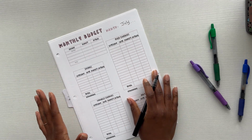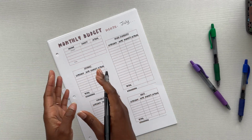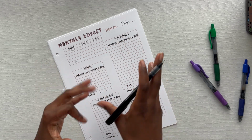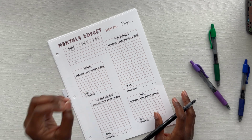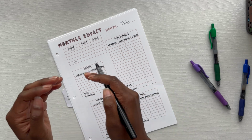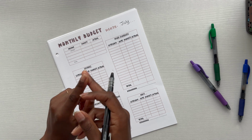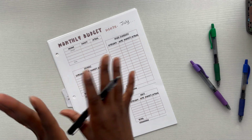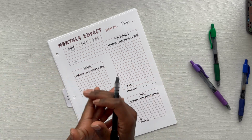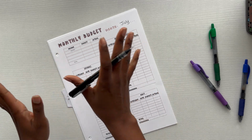Now, if you do not know, my husband and I try to use the zero-based budgeting method. That means that every dollar has a job. So when you see us get done with our numbers, we want to have zero at the end. Not saying that we have $0, but that we have $0 unaccounted for. That every dollar has something to do, whether that's paying off debt, paying a bill, putting towards savings, investing, all the things. Every dollar has a job. That's why we try to use zero-based budgeting. We just want to make sure that the money is working for us and our goals.